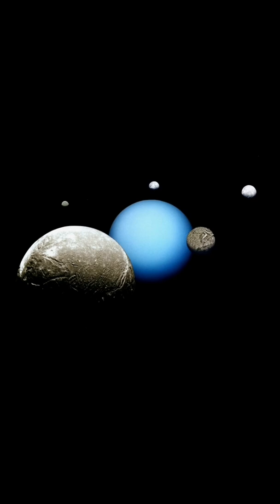Uranus travels at an average speed of 15,290 miles per hour, or 24,607 kilometers per hour, in its orbit around the sun. Uranus is a totally interesting planet to learn about. It's tilted to the side as well.